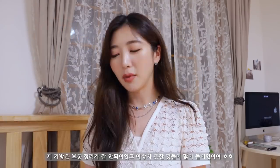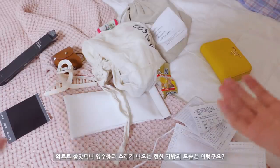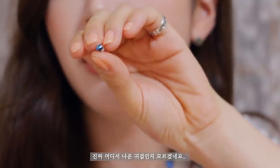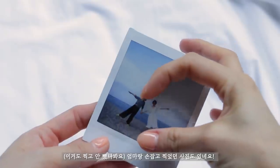It's so cute. My bag might be a little untidy and random, but let me show you what's in my bag. Come out. And this is how it looks, and they're just everywhere. I really don't know why, but I have really unnecessary random things, such as a pair of earrings which I never put on. I really have no clue where it came from. And I don't know why, but I have this random picture of me and my mom holding each other's hand.